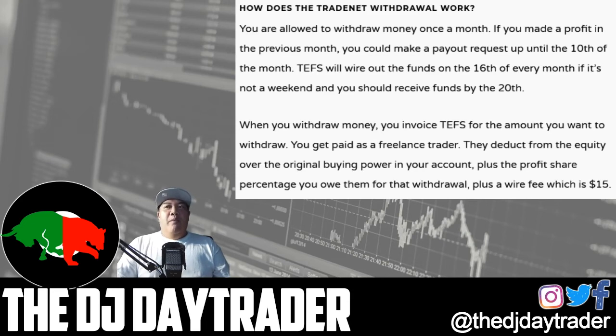When you withdraw the money from TEFS, you do it as a freelance trader, and they just deduct the equity over the original buying power plus the profit share percentage. So like I said, you're doing a 75-25 split. If you were drawing 10,000, you would get 7,500 minus the wire transfer fee, etc., which is still great.